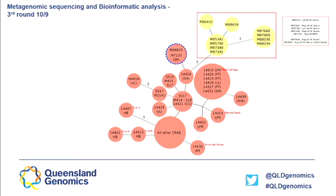These ones here in the orange are from the 2016-2017 outbreak. And up here in the red box at the top, in the yellow, these are the isolates we've got through the Queensland Genomics continued surveillance. We have about 10 isolates in total. What's interesting about these is that they do all cluster really closely related to each other, but they are separated by 3 SNPs, so they're distinct from the original outbreak.